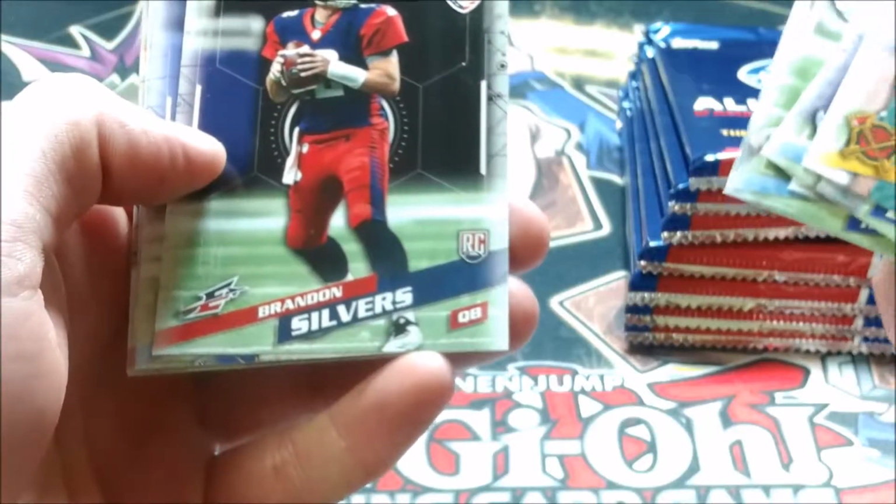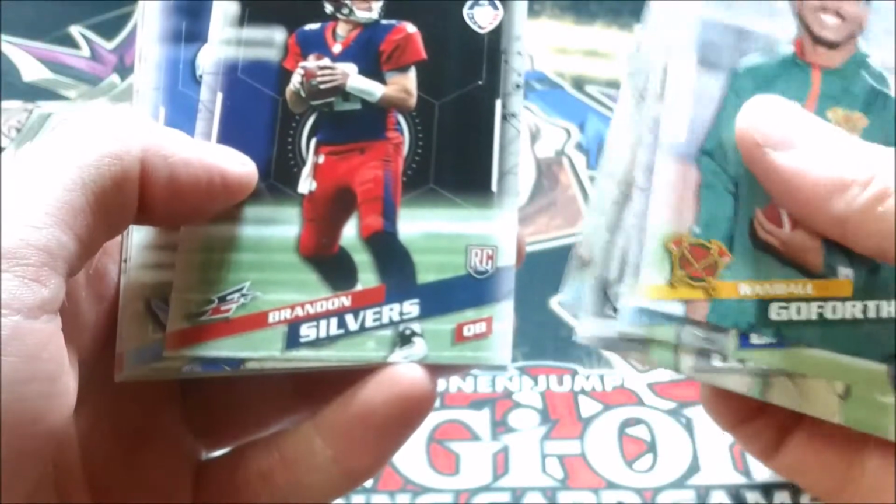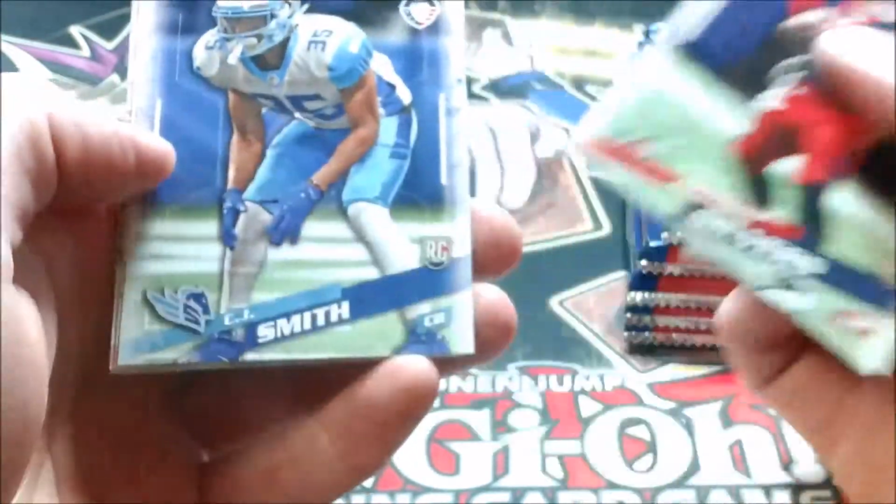There's Brandon Silvers right there, who eventually got to be the Memphis Express starting quarterback. He actually got signed with an NFL team too. I believe the Jets signed him.